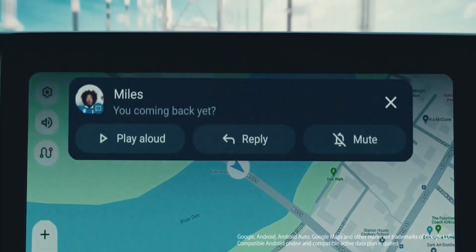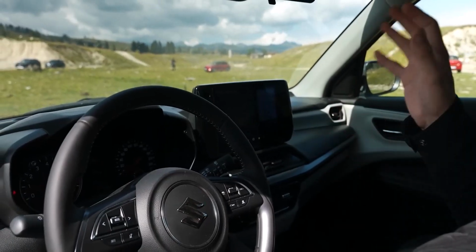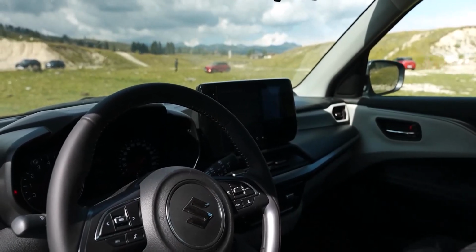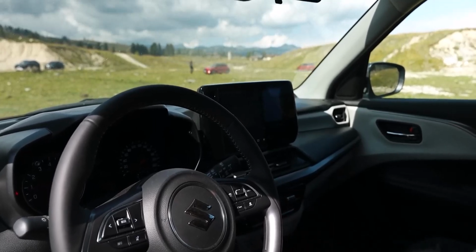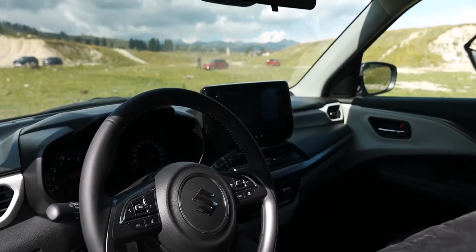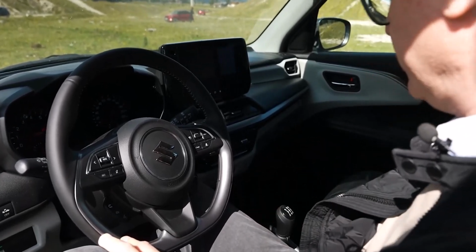You've got a comfy cabin, intuitive controls, and a 9-inch touchscreen with Apple CarPlay and Android Auto. Plus, with 265 litres of trunk space, you've got room for all your gear. So, whether it's city streets or country roads, the Suzuki Swift Hybrid 4X4 is ready to roll. Adventure awaits.